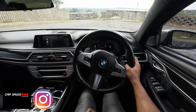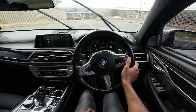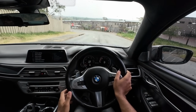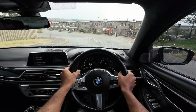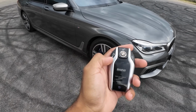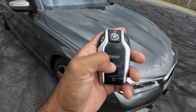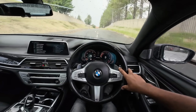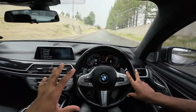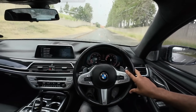So today you join me in a very special car. You join me in the top dog, literally the flagship of BMW. So we're inside the BMW M760Li, and the other crazy thing about this car is this is the last V12 powered BMW ever. Like ever.